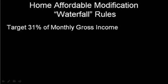Before you can understand what's happening here and why this keeps happening over and over, we need to talk about how the Home Affordable Program actually works. So let's discuss the waterfall rules. First, they target 31% of your monthly gross income as a payment. Now that, right off the bat, should set off some red flags.